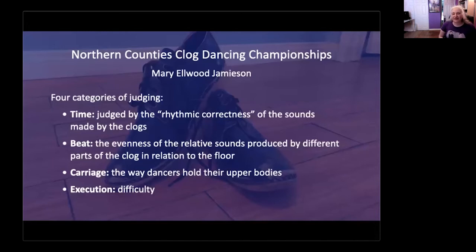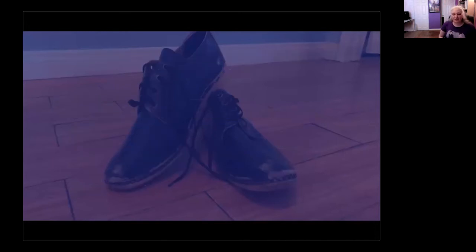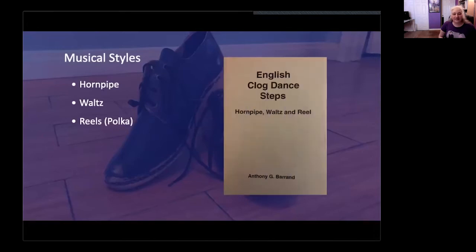The steps correspond to different rhythms and musical genres, with the most common being hornpipe, waltz, and reel, as the subtitle of Barrand's book suggests. There are also occasional jigs and even a soft shoe, yes, in clogs, in the 20th century, but waltzes and hornpipes were more common. Barrand also mentions that the English tradition doesn't really have reels per se.